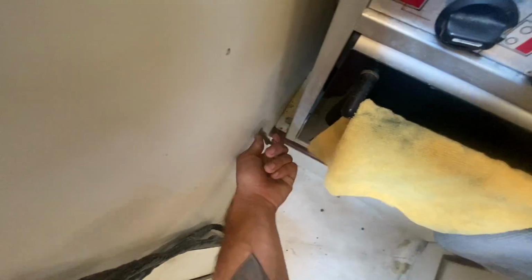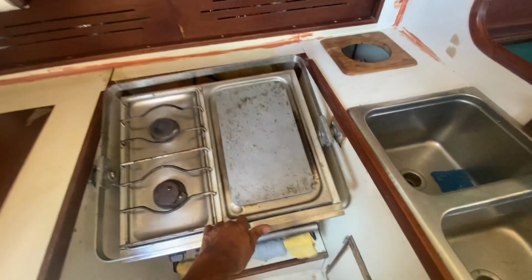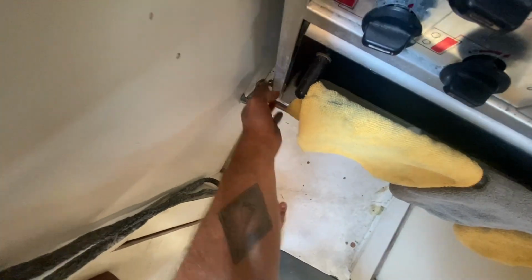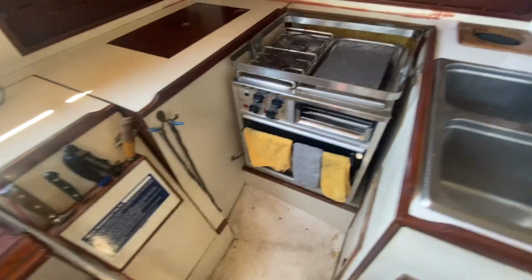And then what makes it super handy offshore is I can flip that up and now it's a gimbal. So it rocks with the waves. It stays flat when the boat heels, which is very nice. I've cooked in some pretty large seas and it seems to work pretty well. Oh man, I got it clean back there. Woo, that'll be for after the video.